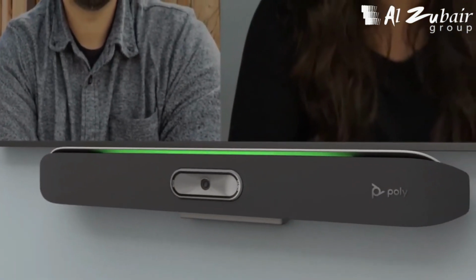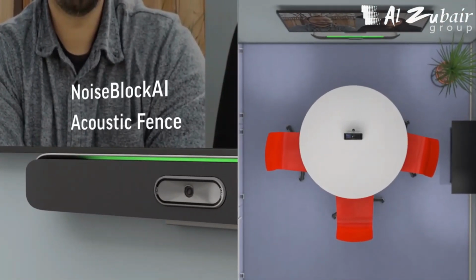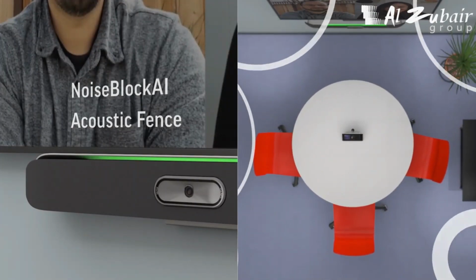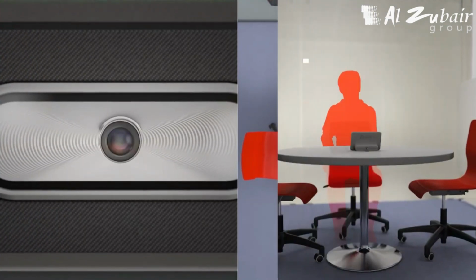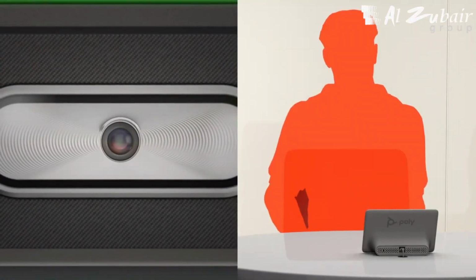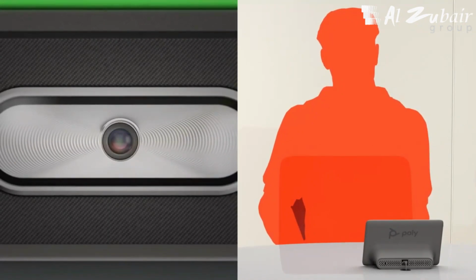Our all-in-one video bars include Noise Block AI and Acoustic Fence, which remove distracting noise and outside conversations. And the built-in 4K camera automatically crops and zooms to bring focus to the right place throughout a conversation.